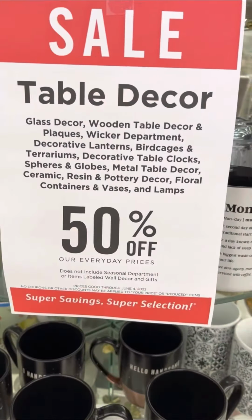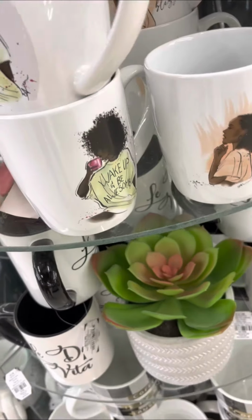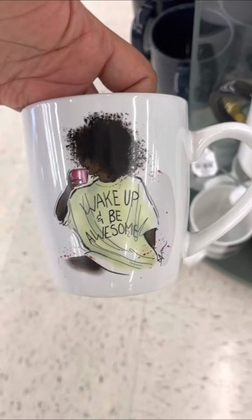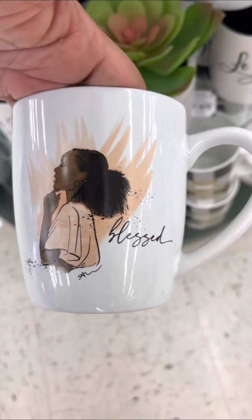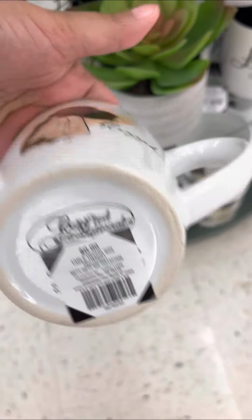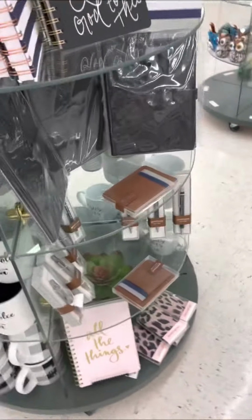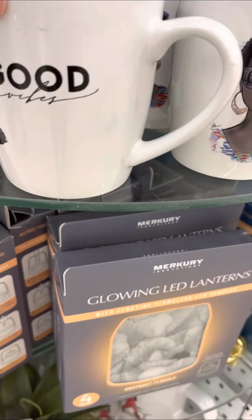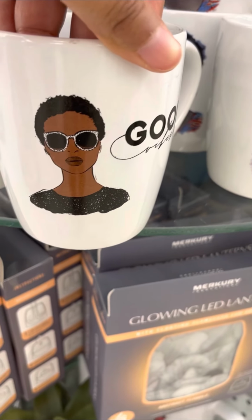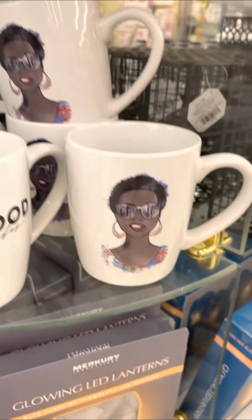$9.99, and it is on sale 50% off. Look at this, she's so pretty. $9.99 also. And then her. Oh, these are so cute. I think I'm gonna grab one of these as a gift for someone. Oh, this is so adorable. I'm loving that they gave us a little bit of texture on the hair and two different styles.